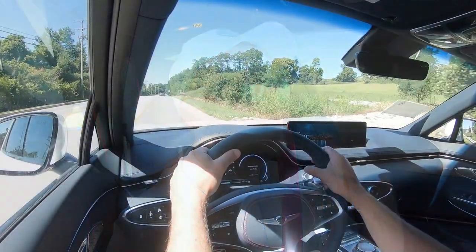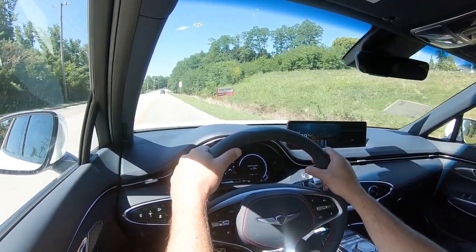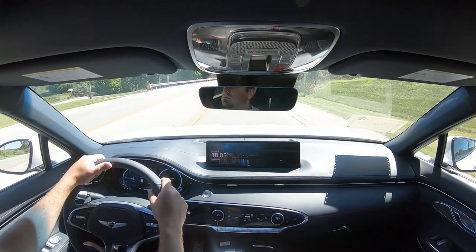So as far as braking feel goes, as I just pulled up to a red light here, it is perfectly fine. Definitely leans towards the firmer side of things. So Genesis typically does a really good job with their braking feel. So on the firmer side of things, no brake pedal delay or anything like that. So very nice braking feel to the GV70.